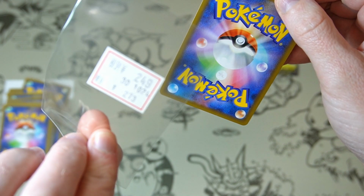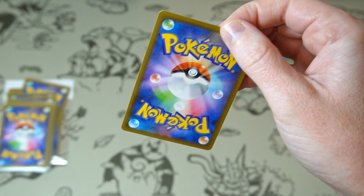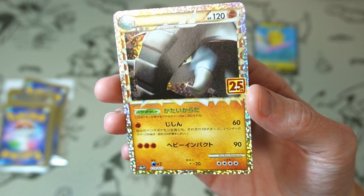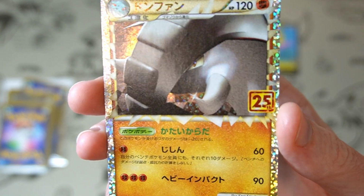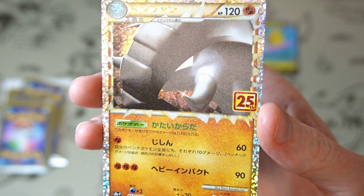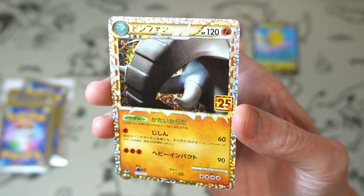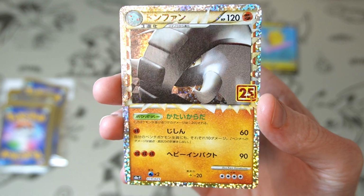This one was 273 yen. One of the cheaper ones. I think one of the cheapest ones. It's the old Donphan. The texturing is very nice, I have to say. The eye, Donphan Prime, looks sweet. But yes, this is not the one you want to get if you buy promo packs.